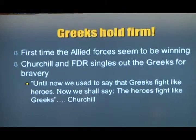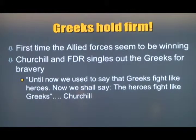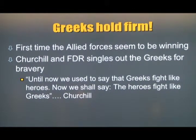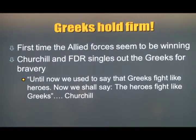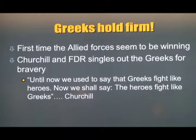Now, how does this play in the West? Well, for the British, they're enthused. Finally, they can start relieving some of the pressure off of them. Remember, the Battle of Britain is still continuing. And now that the Greeks are on a rampage, this is going to take a little pressure off of them because Hitler will have to reallocate aircraft and troops.